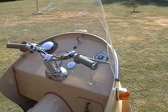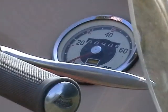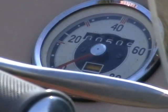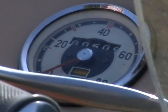Large speedometer situated on the right hand side of the dash also incorporates a little window that lets you know what gear you're in. Very handy for finding neutral.